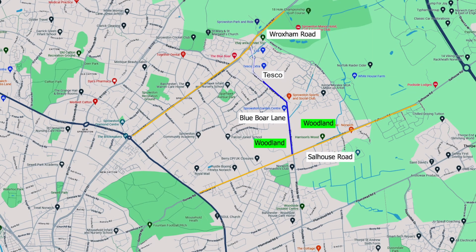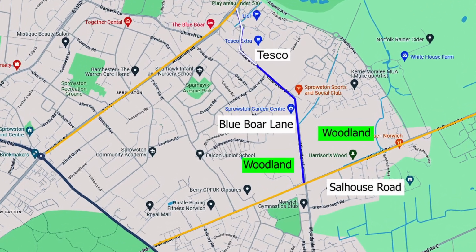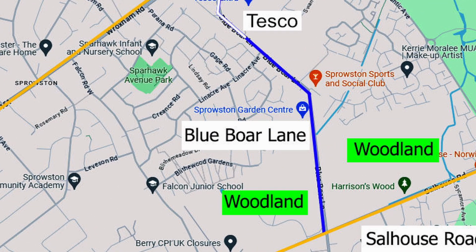Boar Lane is in the northeast of the city in Sprowston. The new cycle track runs between the end of the existing cycle track near Tesco's, along Boar Lane, and then south down to Salhouse Road.